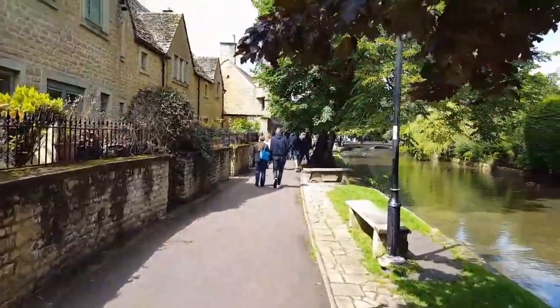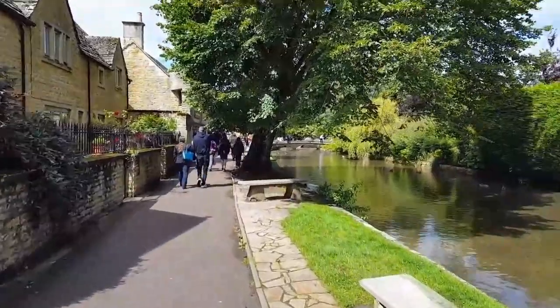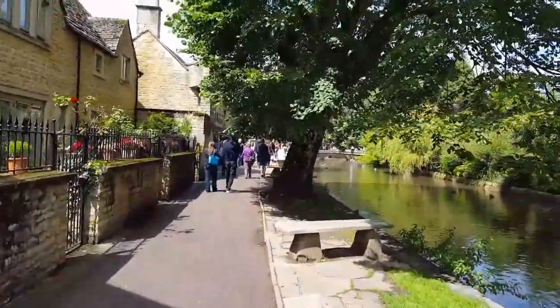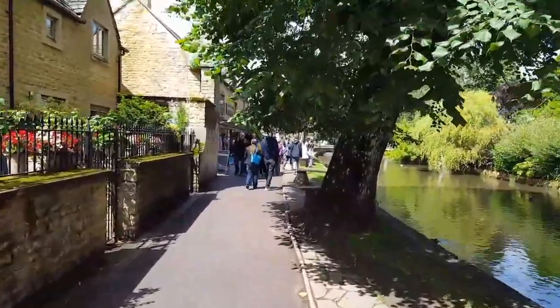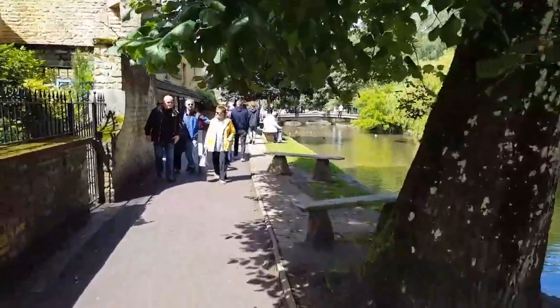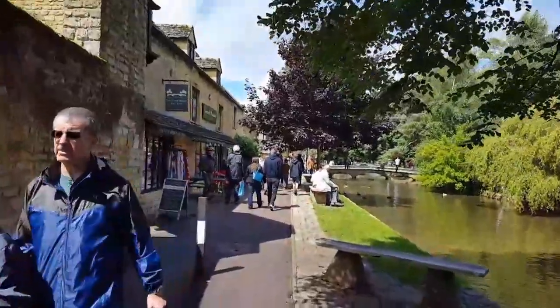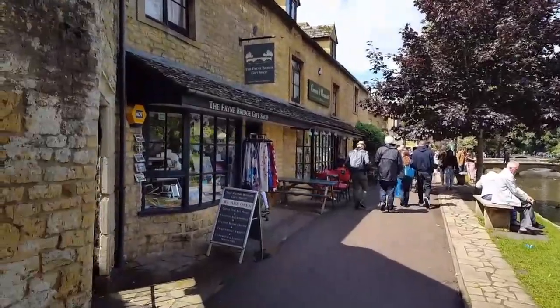And then the other big attraction is the model village. Did I just say that? I'm not sure. But it's a teeny tiny weeny model village built to the most tiny scale in gorgeous detail. And I remember coming as a child. But I haven't been for ages and I thought my kids might enjoy it.